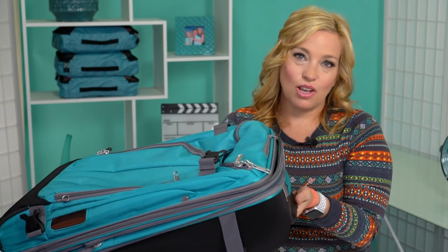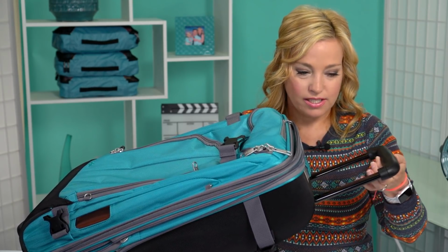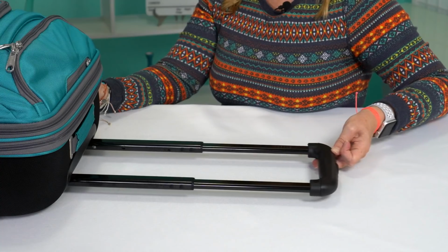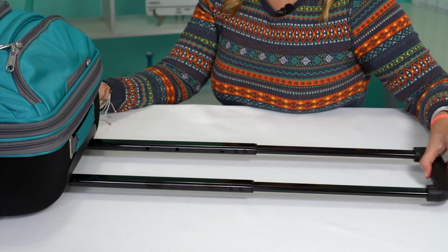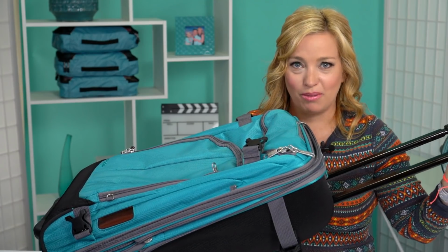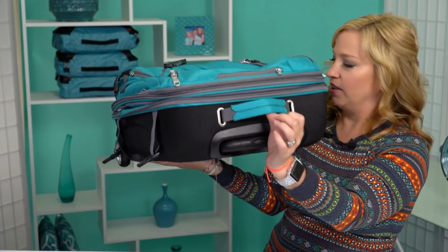So this telescoping handle at its smallest is 40.5 inches. So this would be perfect for my son. At its second height, it is 42.5. And at its most open point, it is 45.5. So this would work for every single member of our family, which I think is really, really cool. And it locks down into place nicely. You have a standard handle on this side that you can lift the bag with.